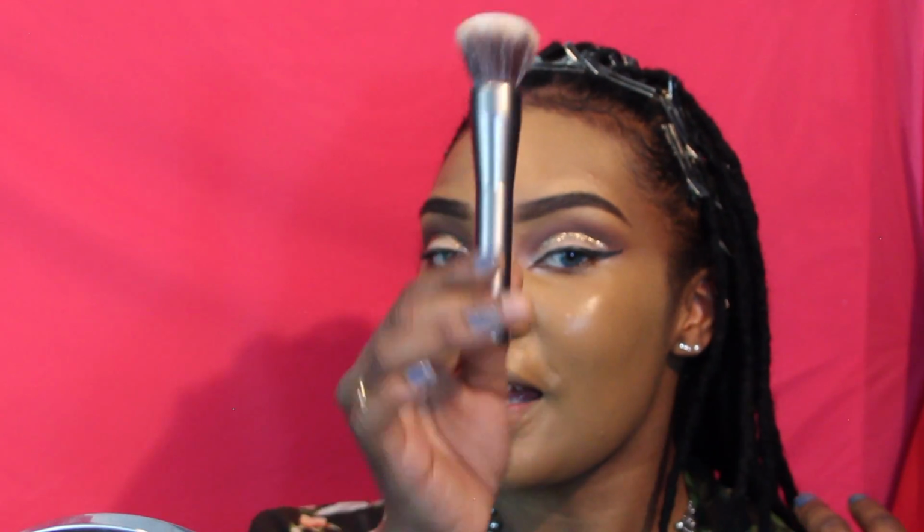So I will be taking this brush right here. This one is from Urban Decay, I think. Yeah, it's the optical blurring one. I feel like this one's discontinued, but you can probably still find it at like Nordstrom. That's where I got this from. So I'm just going to use that to buff that in.